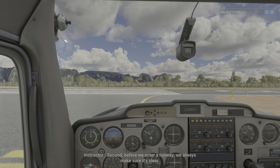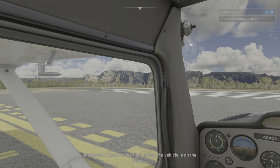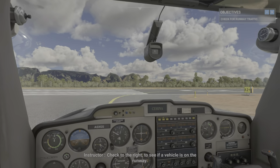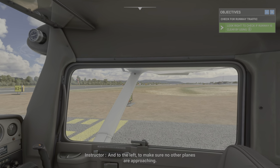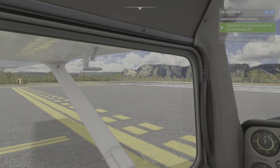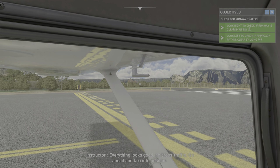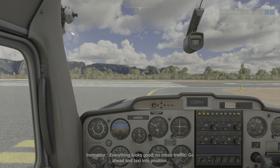Second, before we enter a runway, we always make sure it's clear. Check to the right to see if a vehicle is on the runway, and to the left to make sure no other planes are approaching. Everything looks good, no cross traffic. Go ahead and taxi into position.